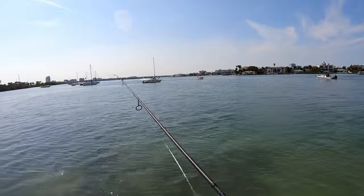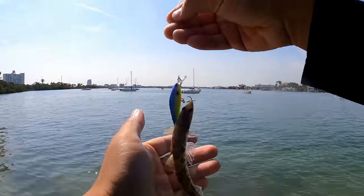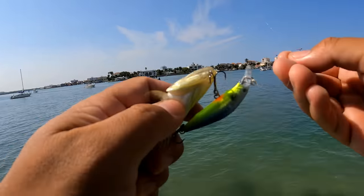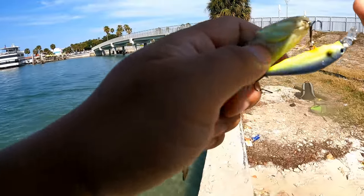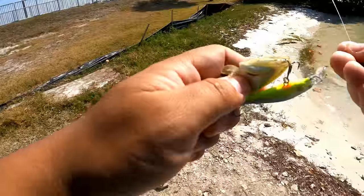What is that? Did I snag something? No, wait, is it in the mouth though? Dude, it's in the mouth. It counts, dude. Another species for the 2023 species marathon, son.